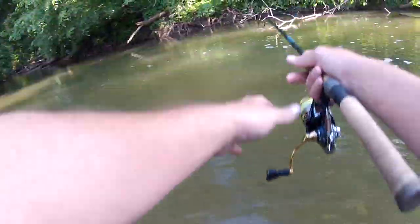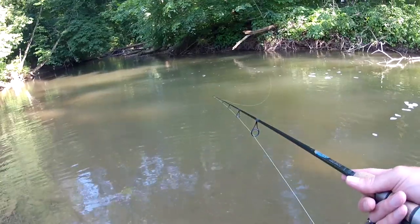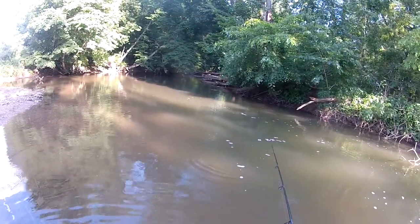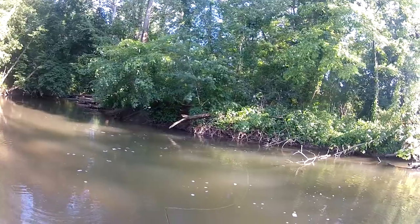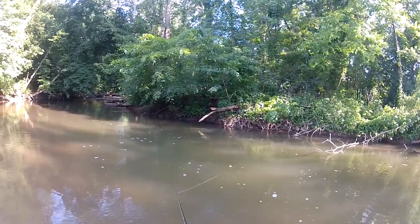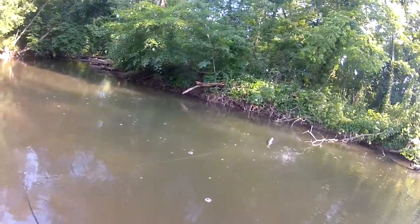I have a feeling there's going to be one somewhere right along this bank right here. We're probably going to find one. Oh, did you see that? That little fish was like, oh, I want that. I was like, nah, I'm bored. Probably could have just kept it in there and let it be. Here we go. I don't know. Oh, whoa.